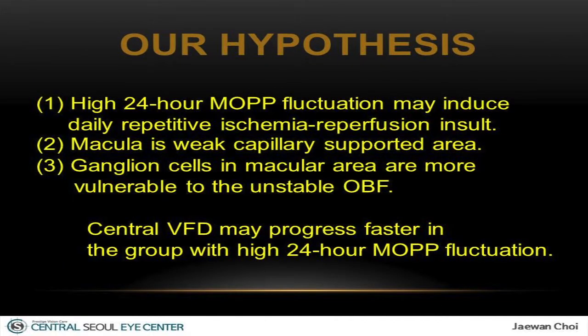First, high 24-hour MOPP fluctuation may induce daily repetitive ischemia-reperfusion insult. Second, the macula is a weakly capillary-supported area. Third, ganglion cells in the macular area are more vulnerable to unstable IOP. In conclusion, central visual field defect may progress faster in the group with high 24-hour MOPP fluctuation.